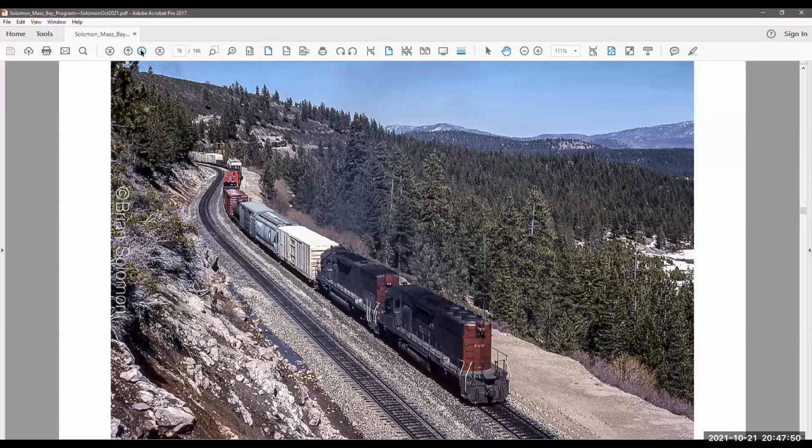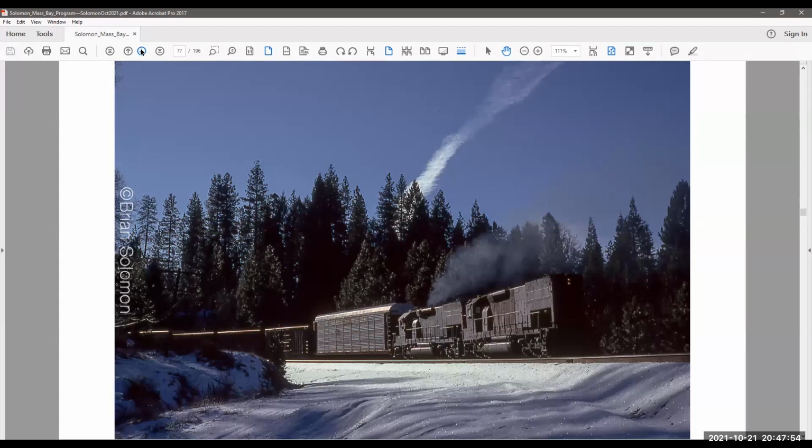Anyway, that's the back of the train. That's the helpers. So really into the helpers. Okay, so again, helpers again in the wintertime. Now there's a little bit of snow on the ground. One of the things about Donner, it's kind of famous for the snow.